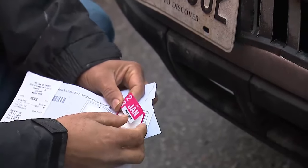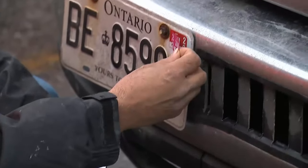You know, we're constantly looking at ways to make life more affordable for people, and that means looking at a range of options. But eliminating the sticker fee could come with an enormous cost.